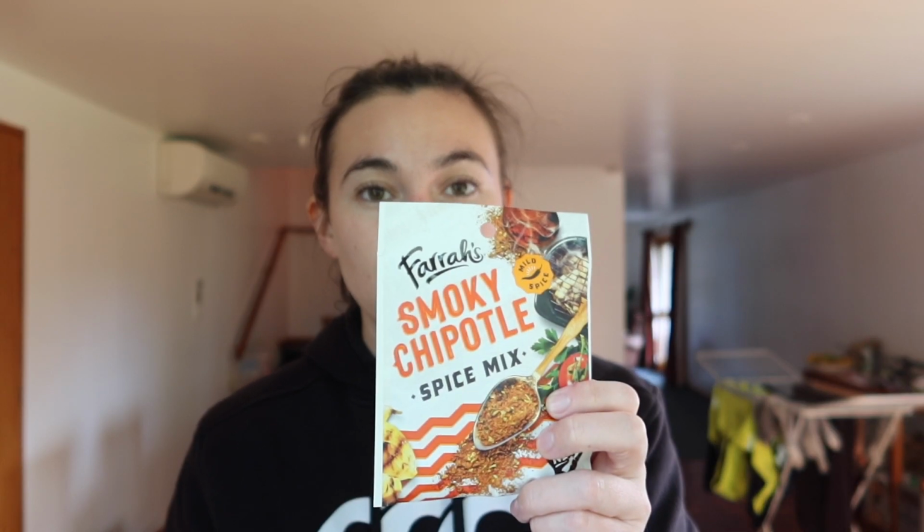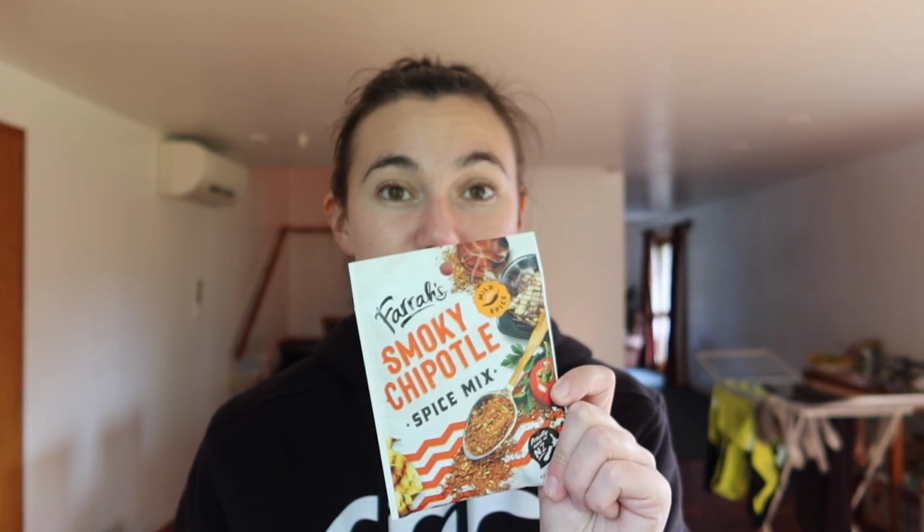I then got some smoked chipotle, however you say it, spice mix. I'm going to use these with tacos and make chipotle tacos. I really wanted to find some chipotle mayo, but I couldn't find any, and it just tastes so good.